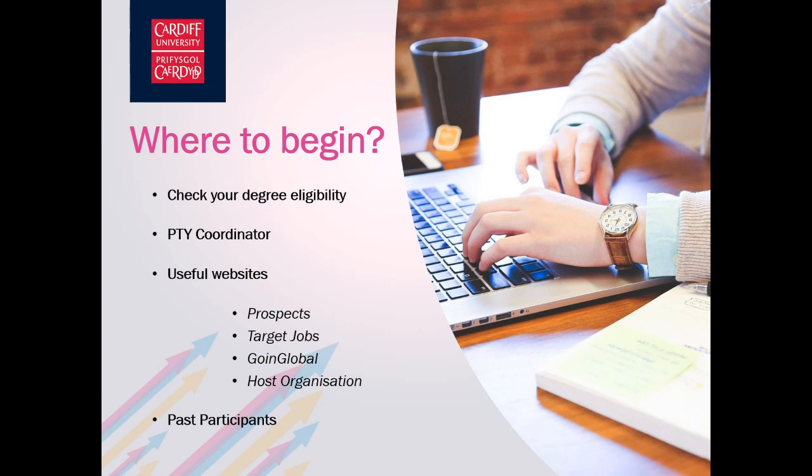If you are aware of the type of placement you'd like to complete already, or once you've had this approved, it may also be beneficial to speak to some past participants who have completed a similar placement. I know that hearing about a student's experience is always one of the most useful sources of information. So do get in touch with us at Global Opportunities or your exchange coordinator, and you can ask to be put in touch with these students. We can't guarantee that someone will have undertaken the same placement as you, but of course we can check, and they may have completed a placement in the same country, for example, so I'm sure they'll still have some really useful tips.